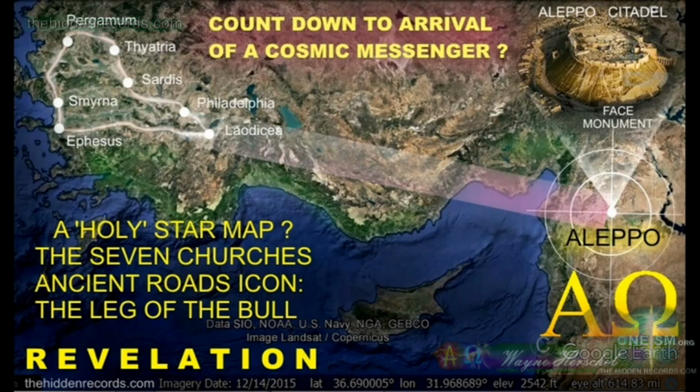And if you look at where Aleppo is positioned today, that is the exit marks the spot. If you follow the leg of the bull, there's a face monument ruin there as well in Aleppo. As you know, Aleppo is the place where the most atrocities have occurred on humanity. Millions have perished. Millions displaced. It's quite horrific. The numbers that we're seeing today are all hidden.